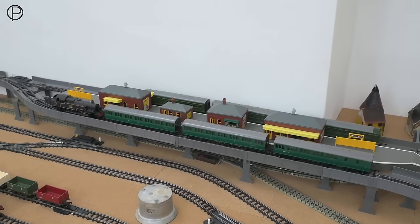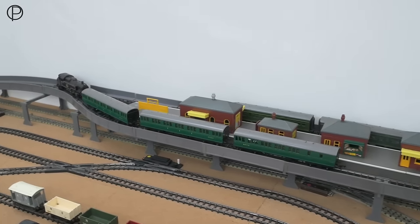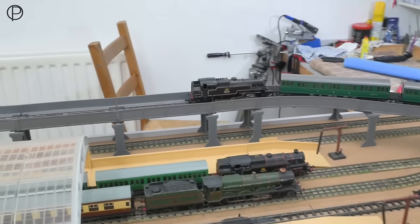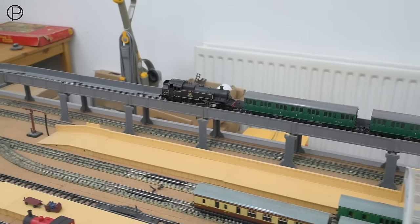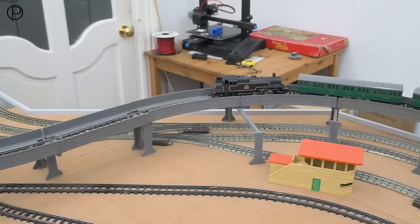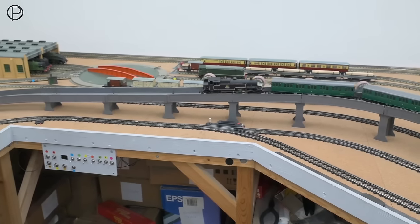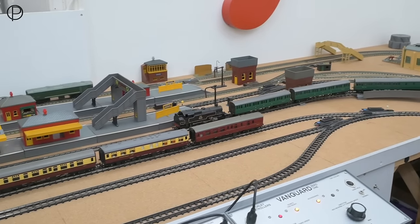Let's see if we can get a slightly higher view there. Now, I have noticed this one does pick up quite a bit of pace once it gets on the incline. Some of the models do and some of the models don't. Or should I say, some are more controllable than others when they're running down the slope. So this is where it will pick up speed. There we go.